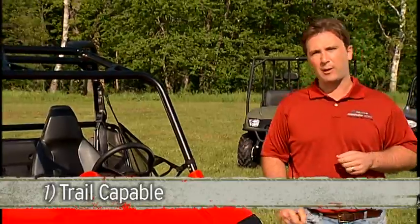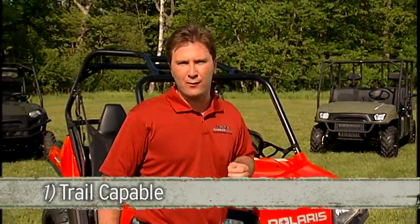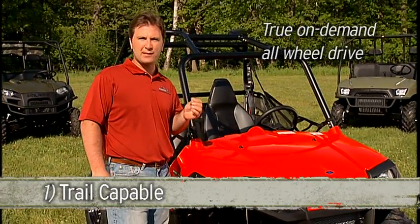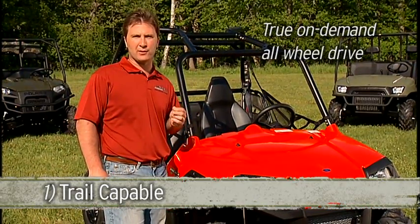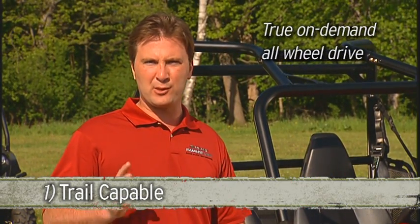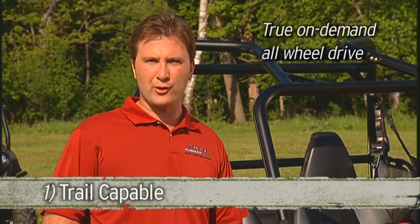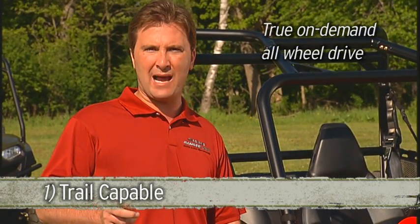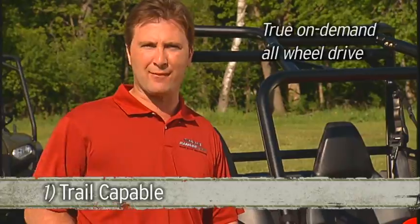The RZR offers Polaris on-demand all-wheel drive. When the rear wheel senses 1/7 of a tire rotation slip, RZR sends full power to both front wheels, giving you ground-gripping performance. Also, you can shift from two-wheel drive to on-demand all-wheel drive on the fly, unlike many of the competitive side-by-sides who have to stop before they can shift into four-wheel drive.